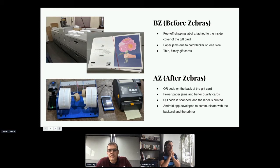So how it works is there's a QR code on the back of the gift card, which you can see in one of those pictures. Basically, the QR code is scanned and the label's fetched from the back end and printed on the Zebra printer, ready to be stuck on the box. As a result, we have fewer paper jams, better quality cards, and I think it just improves the customer experience, getting a better quality product at the end of the day.